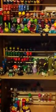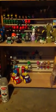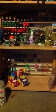Other toys in the front, superheroes. Down at the bottom, I've just started. I just cleared off this shelf. I'm just starting with all sorts of, along the back row, convention stuff and other interesting Pez. And that brings me back around to the door.